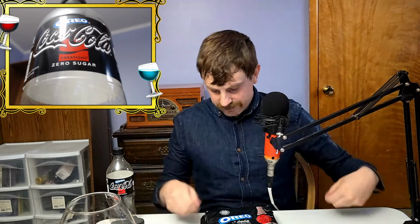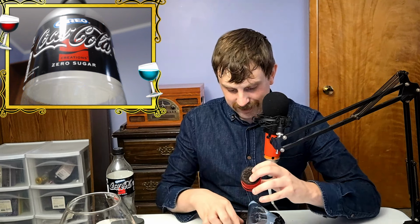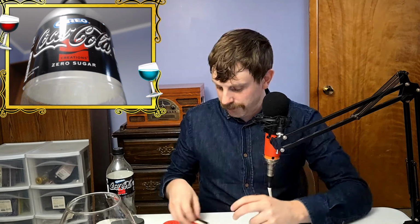Let's open this up and let's see how it tastes. So I know I'm going to regret this, but I'm going to try 3 different ways of eating these cookies. First way I'm going to try is just eating it like a normal cookie. The next way, I'm going to dunk it in some milk. And finally, I'm going to try mixing it with the Coca-Cola Oreo and see how that tastes.